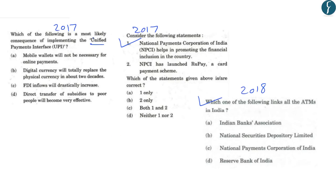Now looking at the question that was asked in 2017, the question reads, which of the following is a most likely consequence of implementing the Unified Payments Interface or UPI?